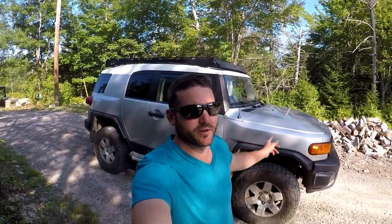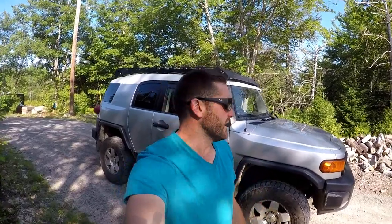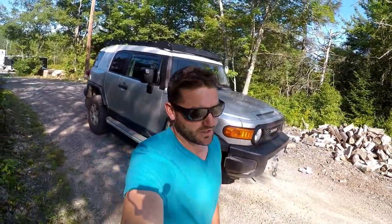Doing a little review on my FJ. I've had this thing for about 6 months now, so by now, you know, I know all its little quirks, the things I dislike about it, all that sort of stuff. 2007 Toyota FJ Cruiser. It has the 4-liter V6 motor.